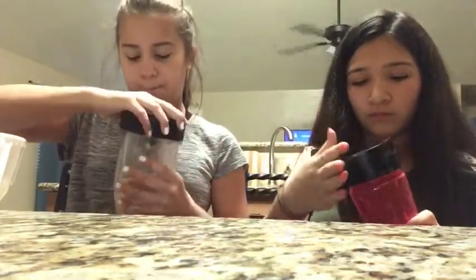Okay guys, so for the best part, we're going to blend it. So I know it looks like there's barely anything in there, but it smells disgusting. So she's gonna get her little blinky thingy. Put it on. No, it's out. Oh. So, yeah. And then we have our top, so when we're done.